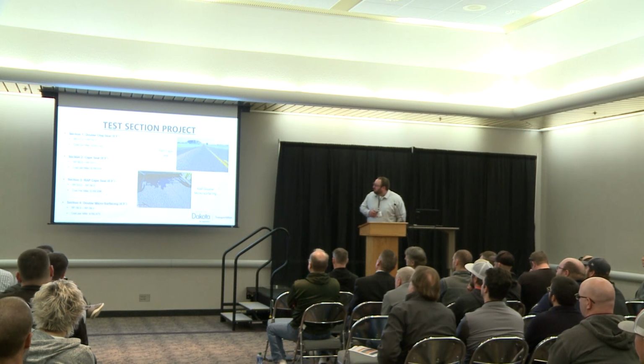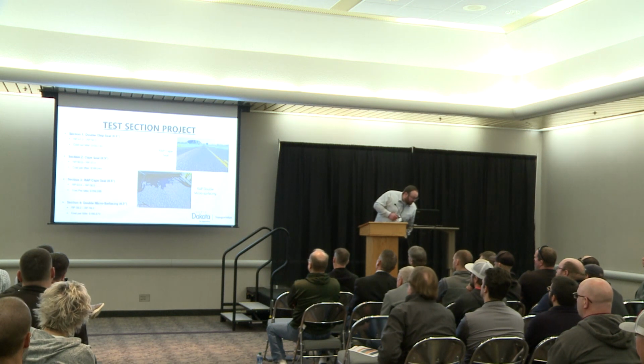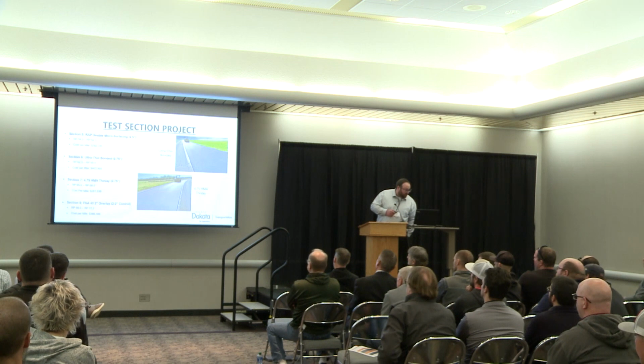The wrap Cape Seal came in just a little bit higher, which I thought was a little impressive, actually. We thought that would be a lot more expensive, so it's something to keep an eye on. Double micro surfacing came in at about $160,000. And going into the wrap double micro, about $163,000 per mile. Ultra thin bonded was the more expensive one, coming in just over $400,000 per mile.